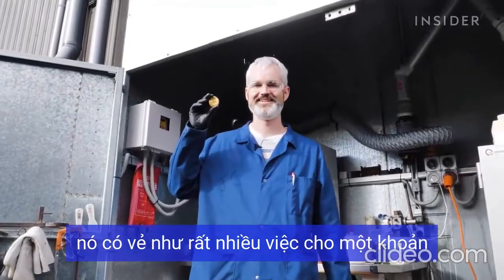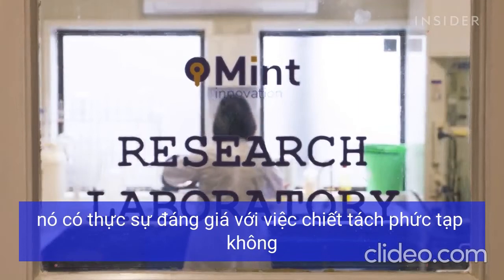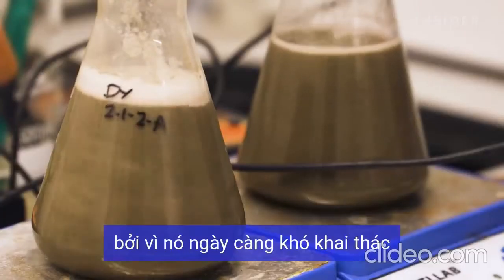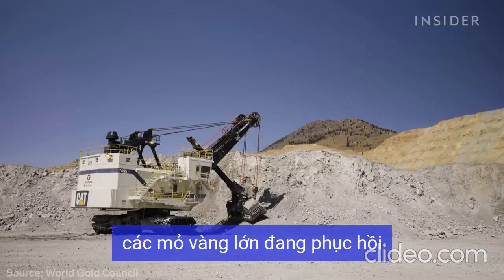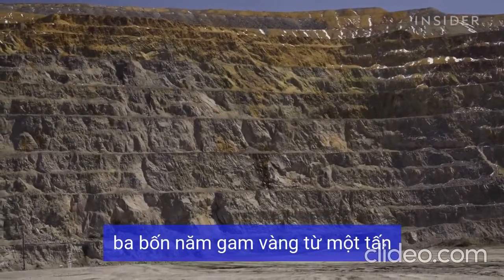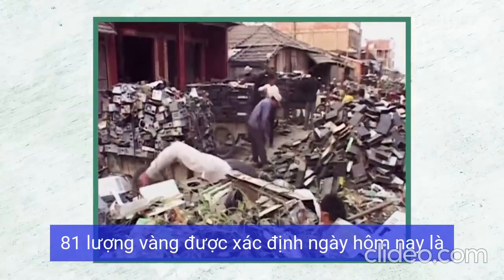It seems like a lot of work for a small payoff. Is it really worth the trouble? Mint's founders say yes, because it's getting harder to mine precious metals from the earth. The big gold mines are recovering literally grams, 3, 4, 5 grams of gold from a ton of rock. 81% of gold that's identified today is already above the ground.